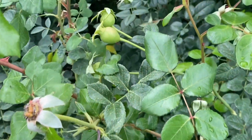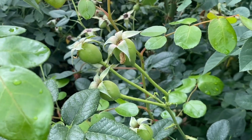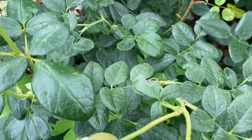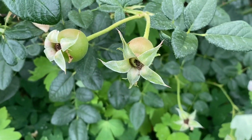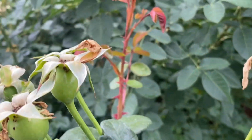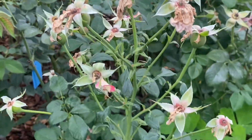Some of these hips have filled out nice and plump. Some of them are still a dark green, some of them you can see are just beginning to get the tiniest amount of color, but a long ways to go on these guys. And that's true all along this row of different plants that I have hips on. Here we'll see how many seeds per hip and how they do.